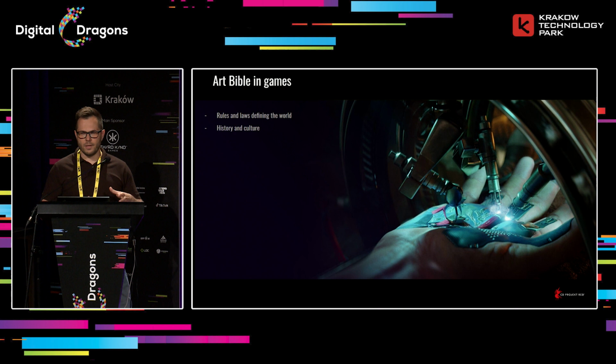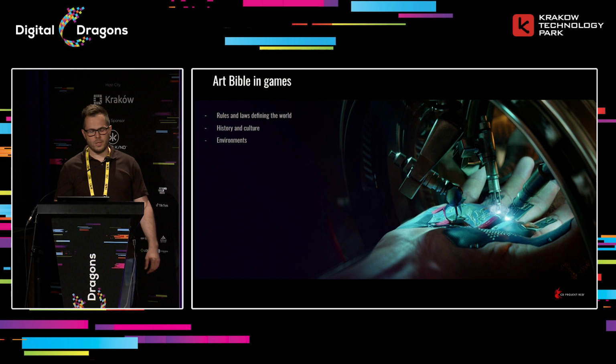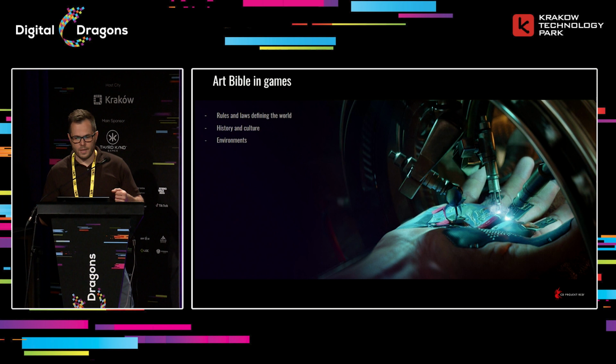Next, we need to set up the environment. Is the project in space, underwater, in the skies, or even on another planet? Next is defining the design and the style. Some projects can be based on a cartoon style, some a little bit stylized. Is it medieval, or is it set in a sci-fi universe?